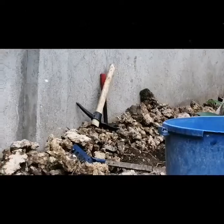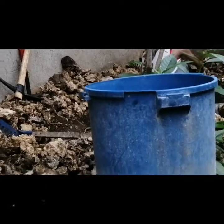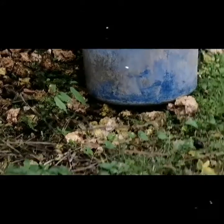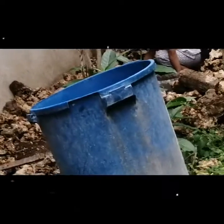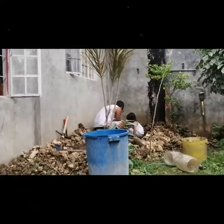There it is. Right there. That's our pickaxe, and our hoe, and the rake too. Right there. That one. So. Now, we got the sun. Let's get... We are nearer.